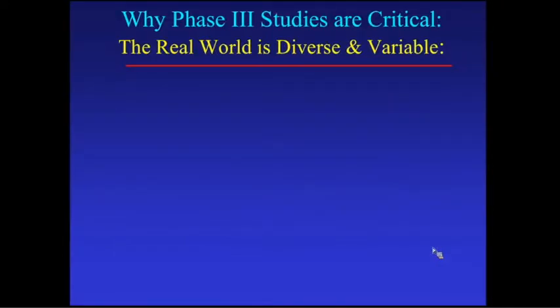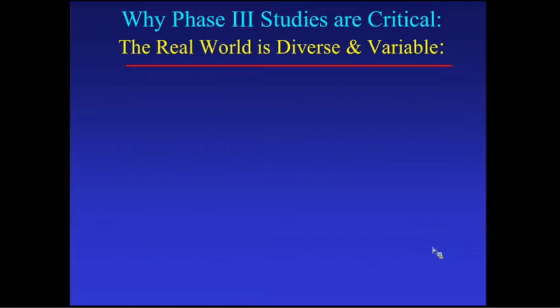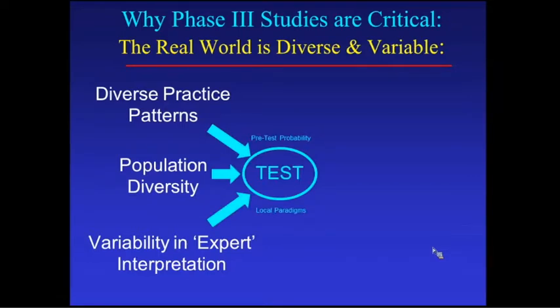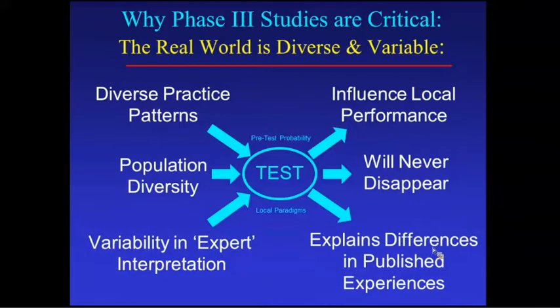So hopefully I've walked you through these, and I can finish with these last 2 slides, and I'll show you the reality of what we all know, that the real world is diverse and variable, that we have diverse practice patterns, that we have diversity in our populations, that we have some variability in what an expert interprets, and that's life, that's clinical medicine, right? For those of us who are clinicians, it doesn't mean anything bad or good. But all those things are feeding into these tests. And if you ask why phase 3 trials are so important, it's because we have to understand how everything plays out when you have these factors, because it will never disappear. And it's explaining a lot of why we're seeing the differences in published experiences.